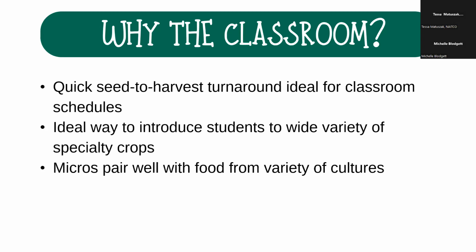So I think for a lot of teachers, there's something to be said for that, to have it in a package that's easy for them to do in 2 weeks in the classroom, and they can move on with something else. I think too, if you want to think of ways to introduce students to a variety of specialty crops, again, in a short period of time, microgreens are a great way to do that.